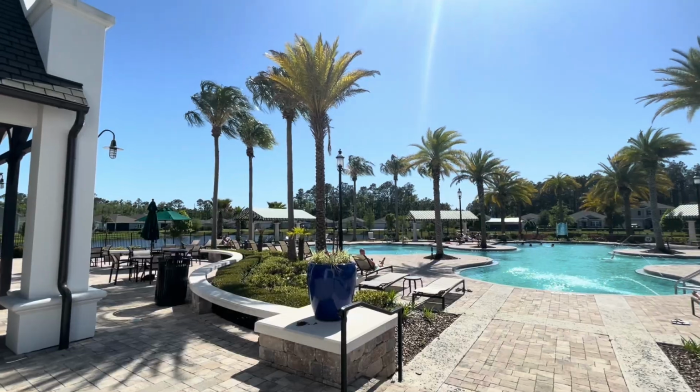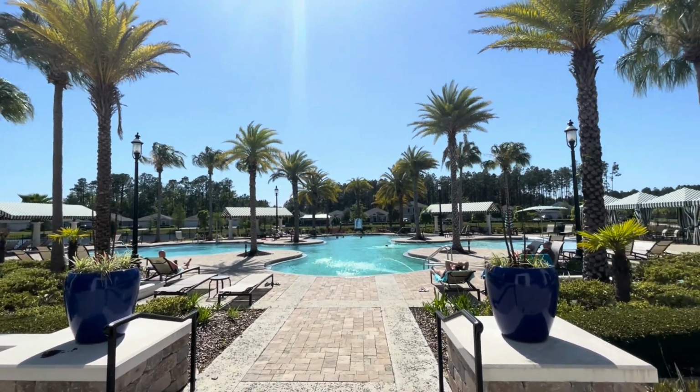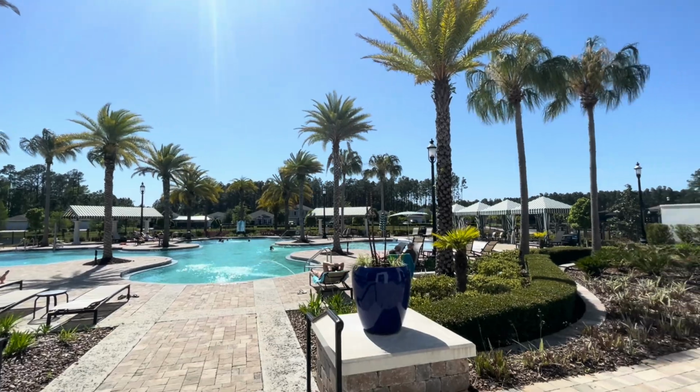We are back in the gorgeous St. Johns County. Now, as you know, St. Johns County has the number one school district here in the state of Florida and a plethora of new home construction options in master plan communities that offer resort style living where you basically get to feel like you're on vacation every day. And of course, quick access to beach and many other things that come with this Florida lifestyle.